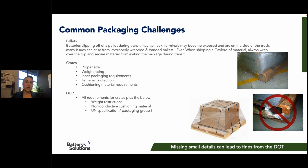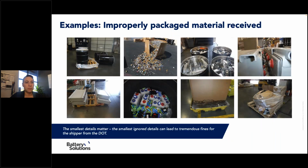And you will see on all these slides now, they're going to say any detail can definitely lead to fines. And we don't want anyone here. We want to provide as much education as we can. So please make sure to follow those guidelines as you can. Here are some examples. Yeah, these are real examples, guys.